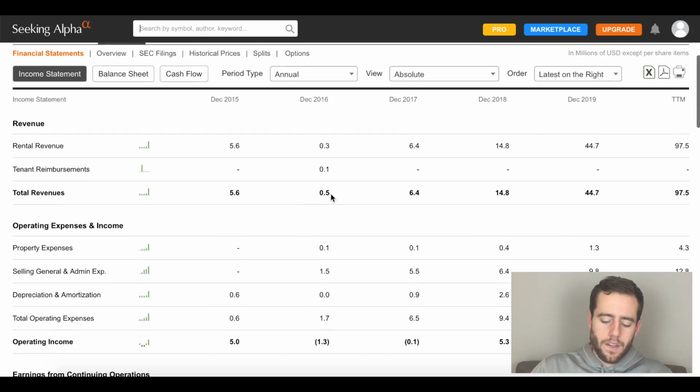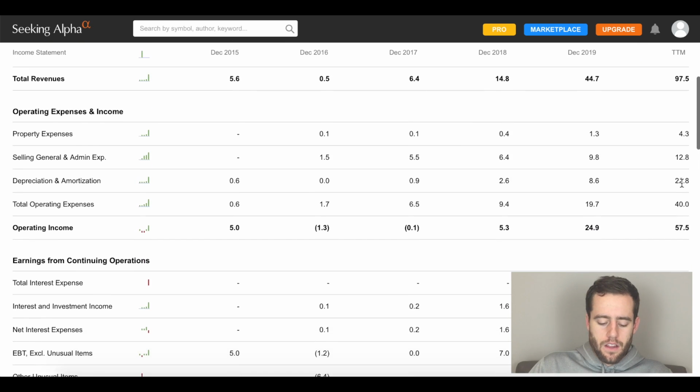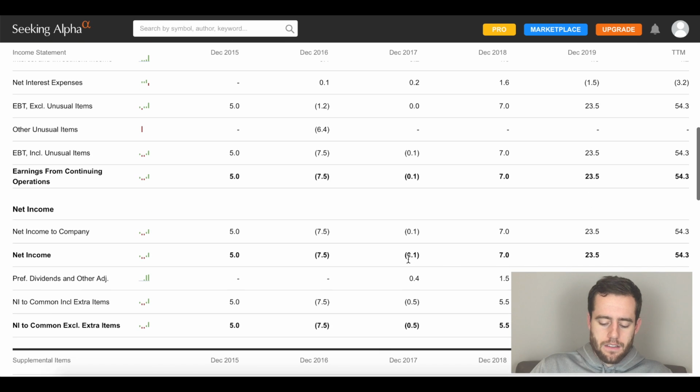So you can see here, total revenues in 2016 of about $500,000, went up to 6.4, went up to almost 15, then 45, now about 100. This is in millions. Their net income is also positive, so it went negative 7.5 to negative 100,000 to 7 million to 23.5 to 54.